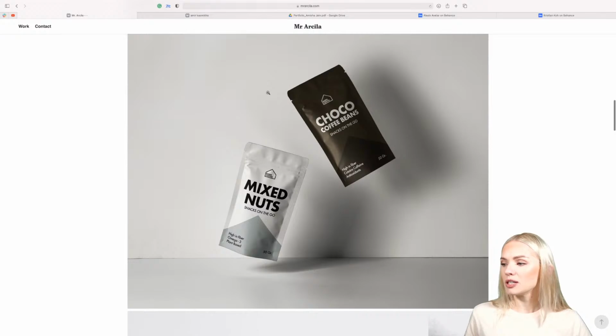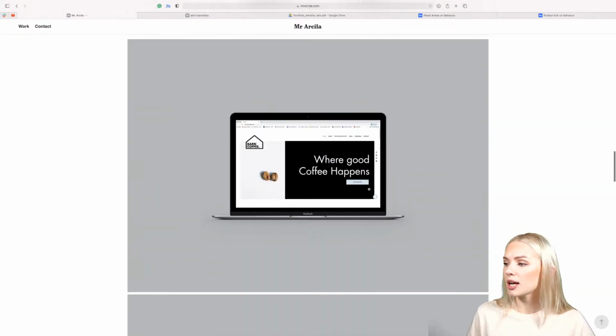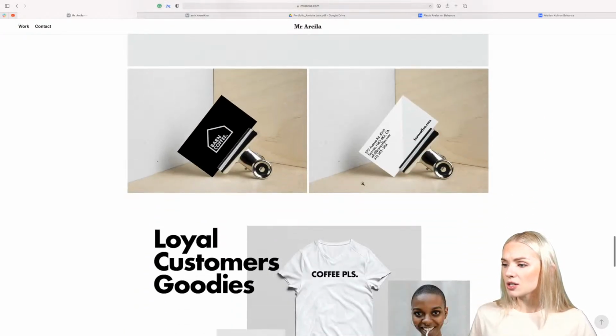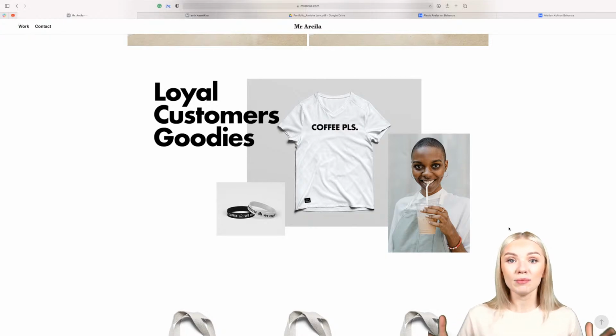So here we have seen some packaging, we're seeing some cups, we're seeing how the website looks. So this is really great. We are seeing some stationery here. Loyal customers goodies. This is also really cool. Coffee please. And I love how you're reusing the typeface and you're having this very cohesive brand image.